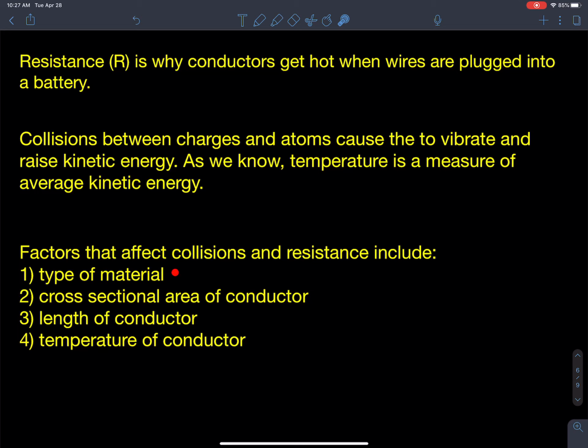The type of material. Okay, as I described, gold has very low resistance. Aluminum, the structure of the atoms and the way they hold the electrons, okay, gives that material high resistance. Okay, if I increase the cross-sectional area of the conductor, so if you go outside and you look at the power cables, those are really, really, really thick. And then you look at the wires inside of your iPhone, they're really, really thin. Okay, the greater the cross-sectional area, so if I have a wire, this would be the cross-sectional, that's my radius, that's my cross-sectional area.